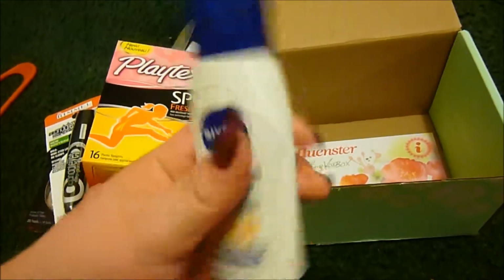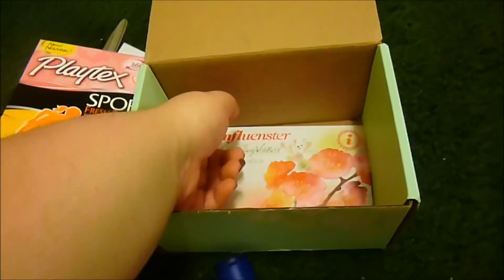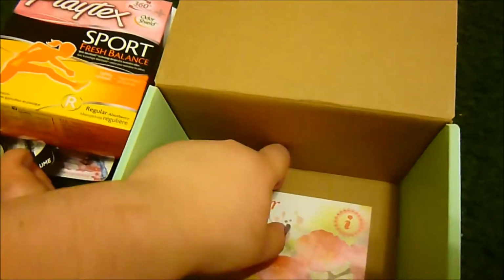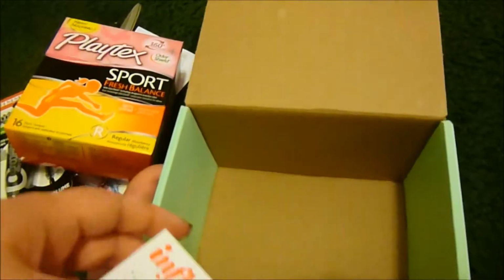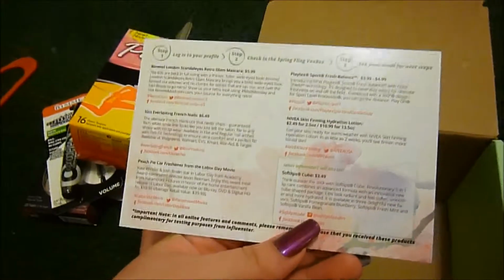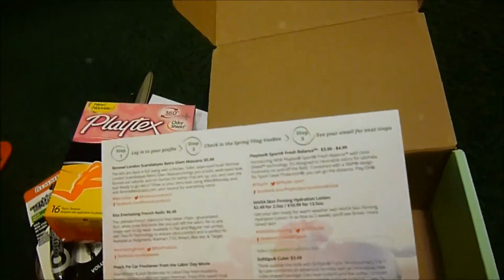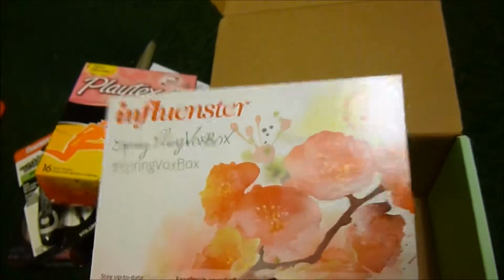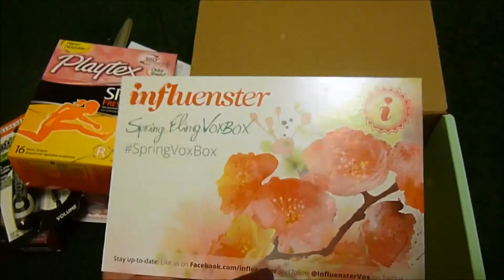Anyways, that's the last thing in my VoxBox, and the little card in here, if I can get it out. Little card, Influencer Spring VoxBox, and all of the instructions. So yeah, that's my VoxBox.